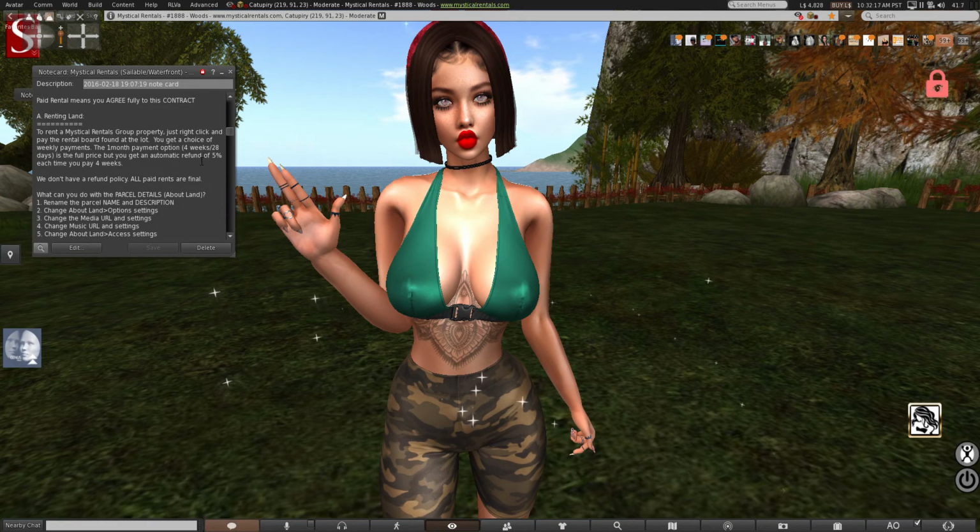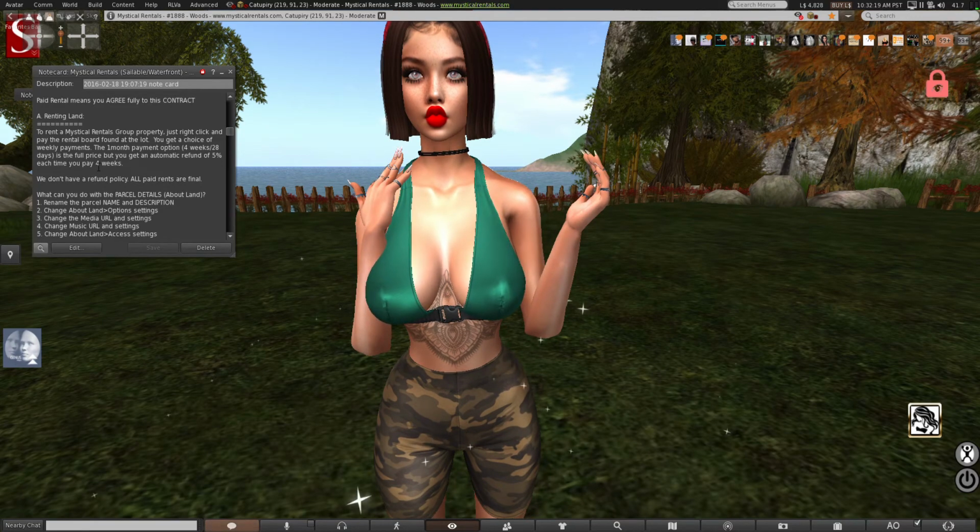The 1 month option, 4 weeks, 28 days is the full price, but you get an automatic refund of 5% each time you pay 4 weeks. We don't have a refund policy. All paid rents are final. What can you do with the parcel? Details about land: it tells you how to rename, how to change the land option settings, how to change your media URL settings, change music URL settings, change about land settings.